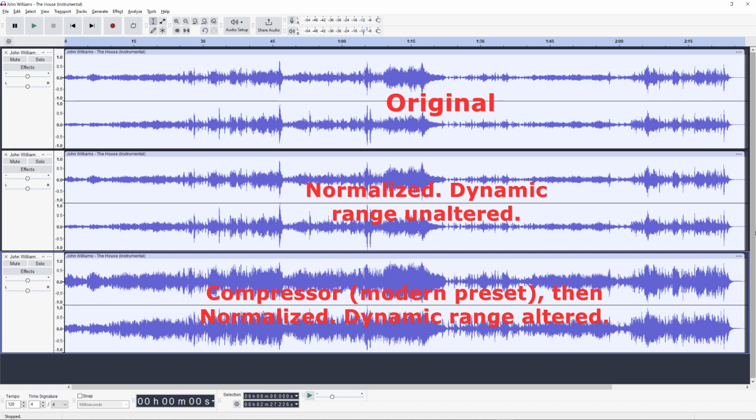That's actually one part I took out of this video because it doesn't come up all the time, and it gets slightly more advanced. And most people really don't need to do it. But if you do have audio files like that, you can run it through a compressor.